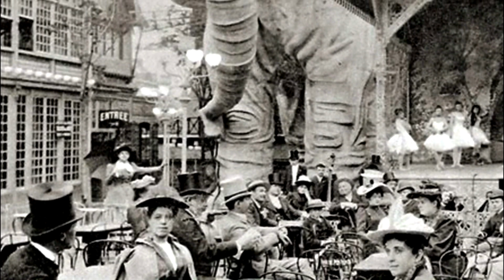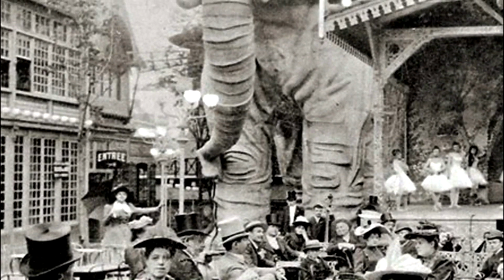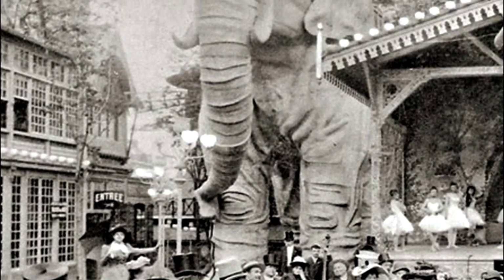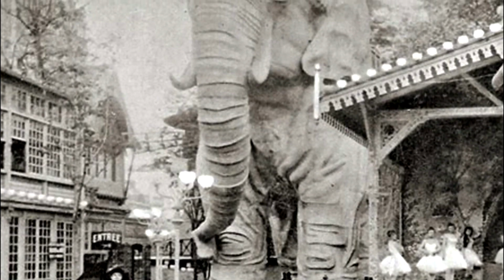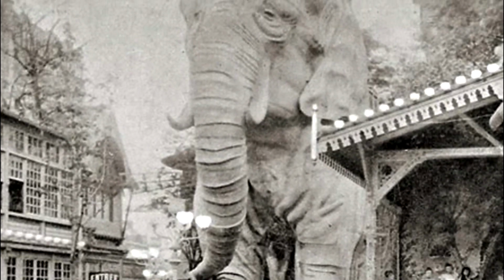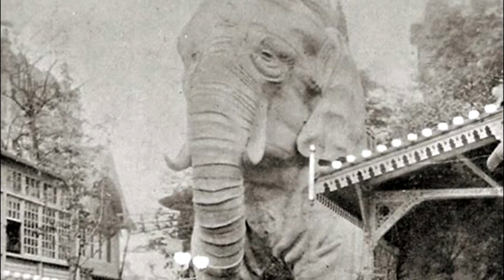This elephant was made for the Universal Exhibition of 1889, the same exhibition where the Eiffel Tower was made for. And in 1906, the elephant disappeared again because the Moulin Rouge was rebuilt.